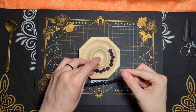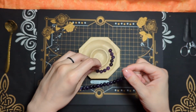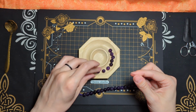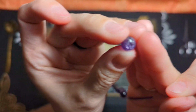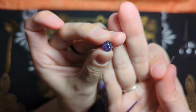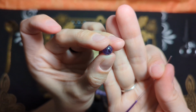Oh, she's so soft. Heck, I think stone actually works. I'll have to put this one in. Oh, it's beautiful. It's a flash. Look at the flash. I don't know if you guys can see that. It keeps telling me to move further away. Oh, look at the flash. Look at that.